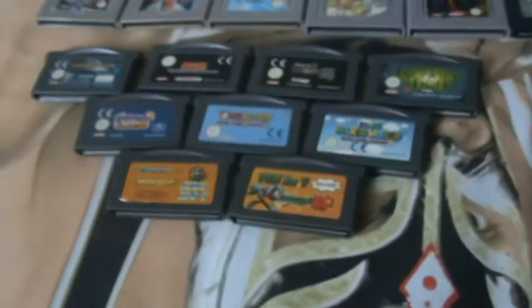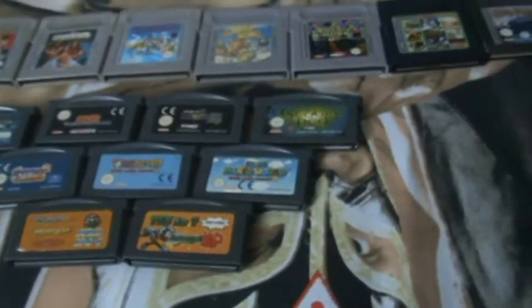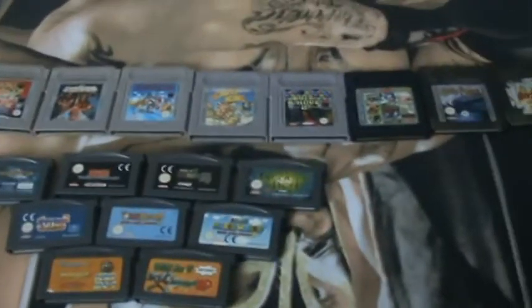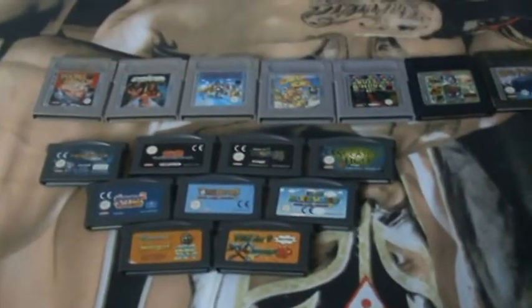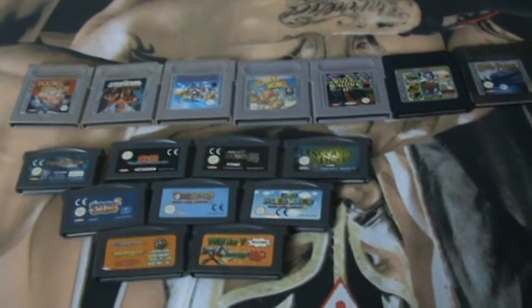I did have another Scooby-Doo game, but apparently that did not work, so I just threw it out. So these are all the games I've ended up with. Some of them you may be familiar with, from when they came on the NES and stuff. So yeah, let's get right to it. I'm going to start with the Game Boy Advance and then work my way up to Game Boy Color.